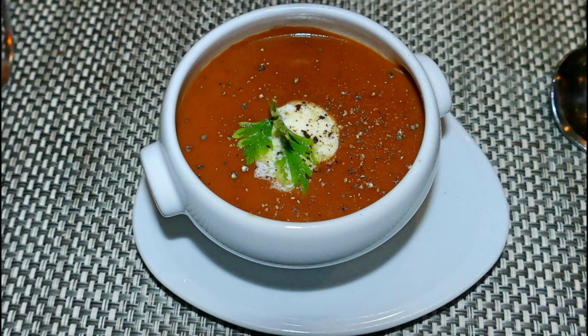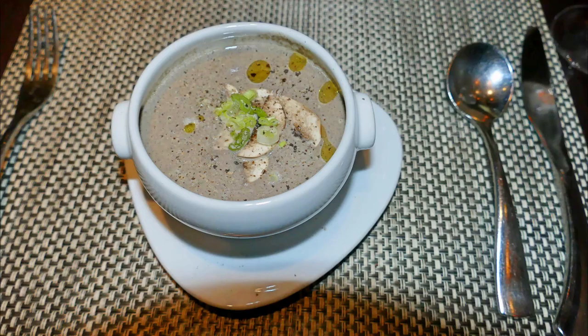The flavor was amazing. It had some nice chunks of lobster in it. I thought it was a great choice. And Cheryl chose the forest mushroom soup. It wasn't her favorite because she wasn't a fan of the wild mushroom taste. The soup was good. It just wasn't really her cup of tea.